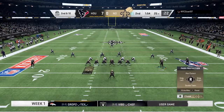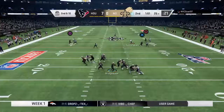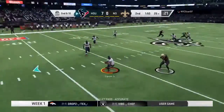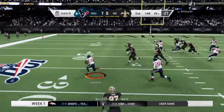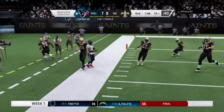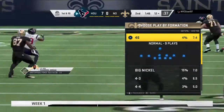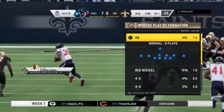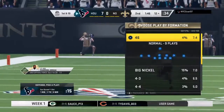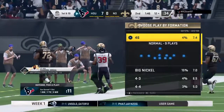Twist. Big air. Now it's the backup, Bridgewater. He rifles one that's intercepted. Picked off by Tashawn Gibson. So that's back-to-back drives where they've thrown an interception. Ordinarily, we look at the offense and say, what's going on with your scheme? Maybe we should look at the defense and just give them a whole lot of credit. They've got them frustrated right now.